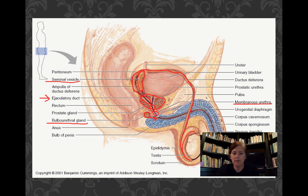Then we're going to have a contribution from the bulbourethral gland. It's going to join in and send its contribution to the semen. We're going to travel out through the spongy urethra, going all the way through the penis, and then out to the external world.